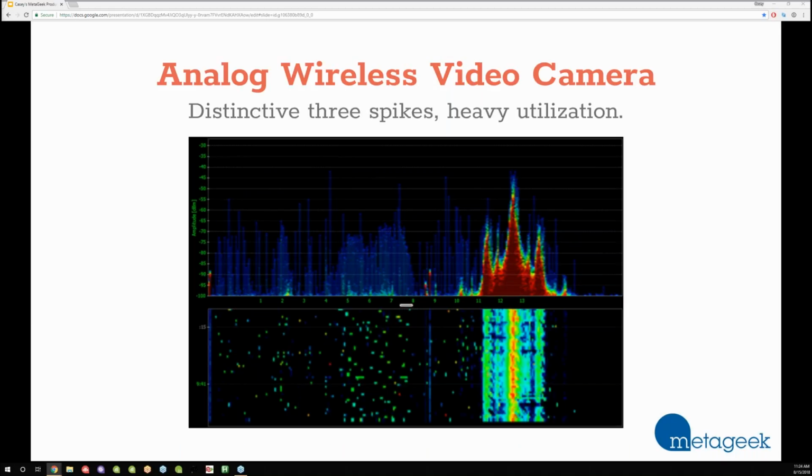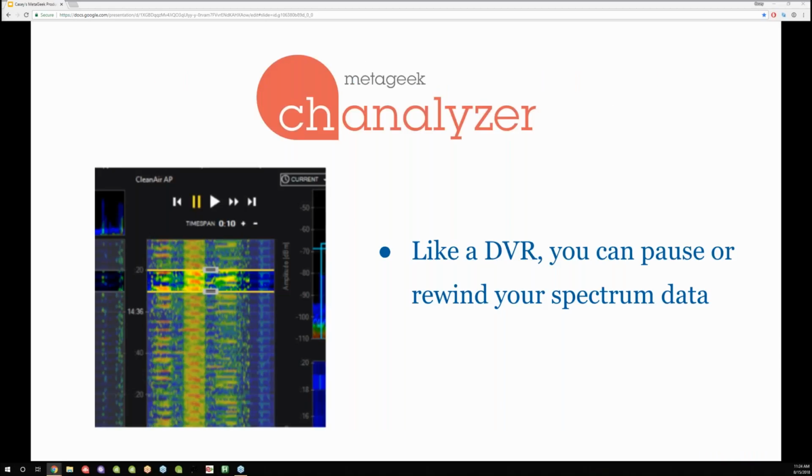Another good example is this analog video camera. You don't see a lot of these out in the wild anymore, but they are still out there, and they're really nasty. They really wreck your Wi-Fi because they have these shoulders that cover the entire channel. They're almost 20 megahertz wide in themselves, so they would completely disrupt your network if you had one operating. And again, you need a spectrum analyzer to really see if one of these things is present.